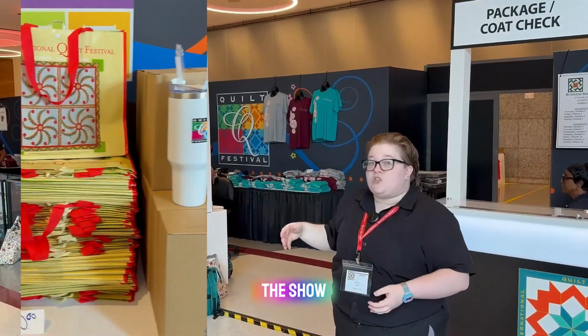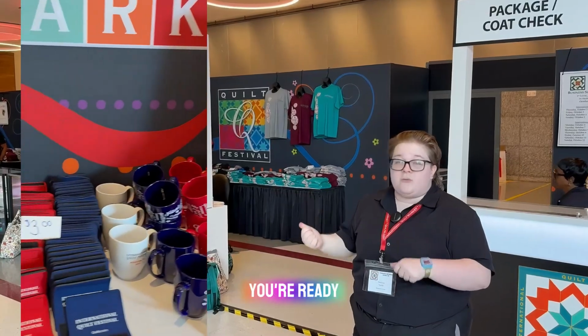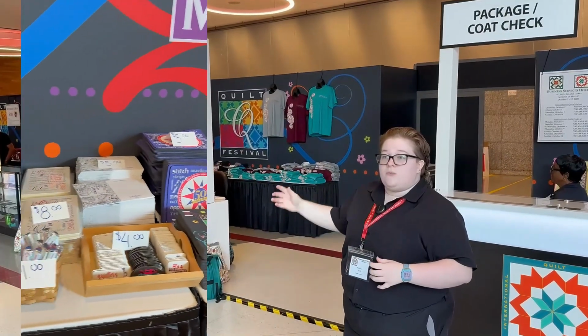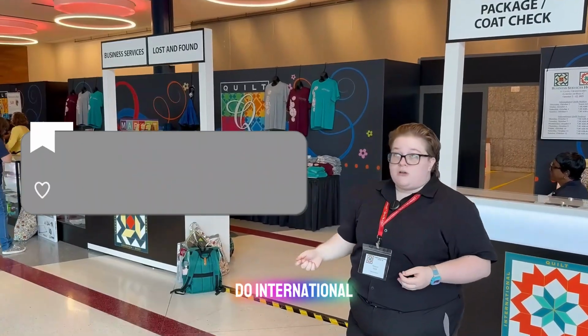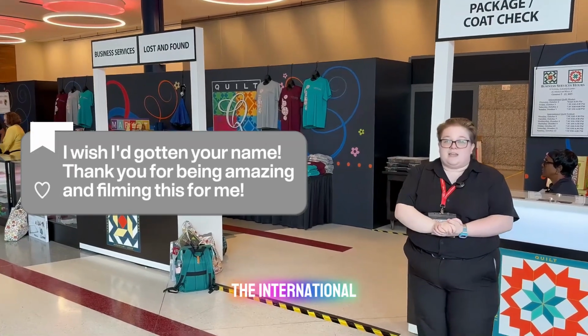And then at the end of the show, when you're ready to go home and you don't want to pack it all away, tell us you're ready to ship it. We'll have it weighed, measured for you. We'll tell you how much it'll cost. We ship through UPS, and then we'll ship it to wherever you want it to go. And we do international shipping as well as everything here for the business services desk at the International Quilt Festival.